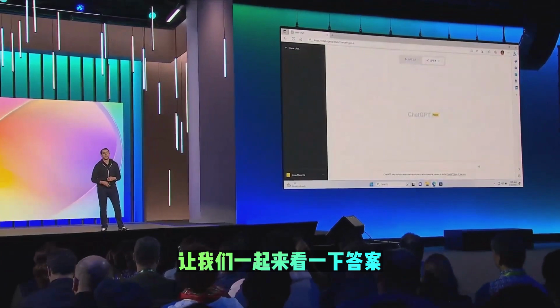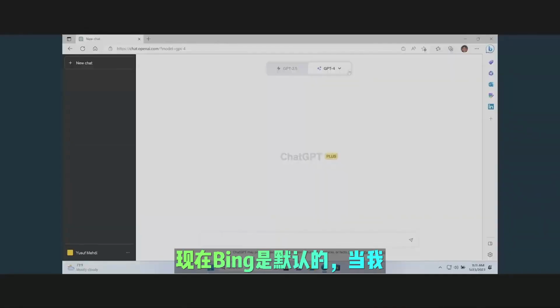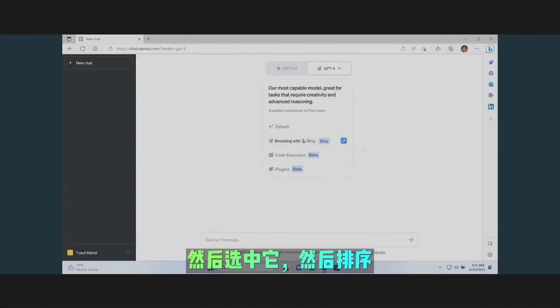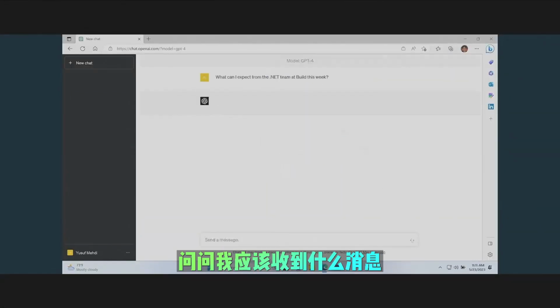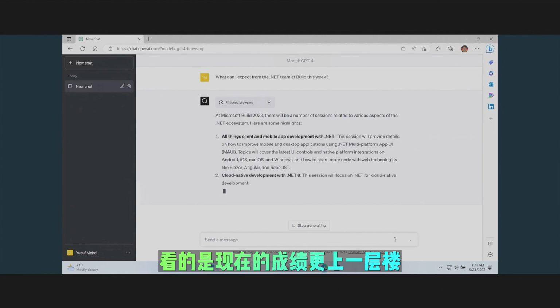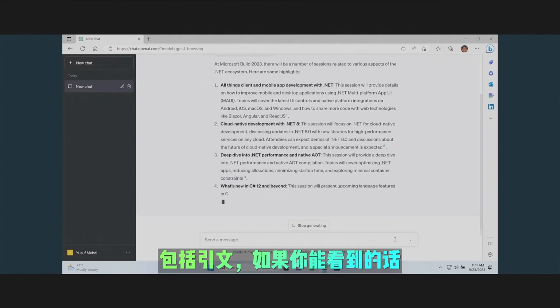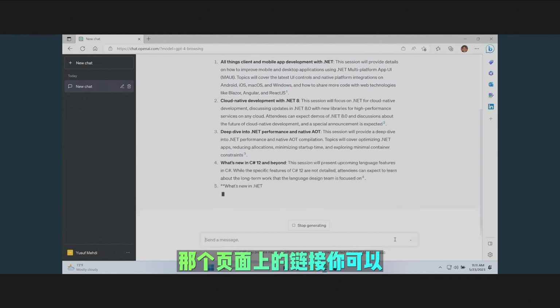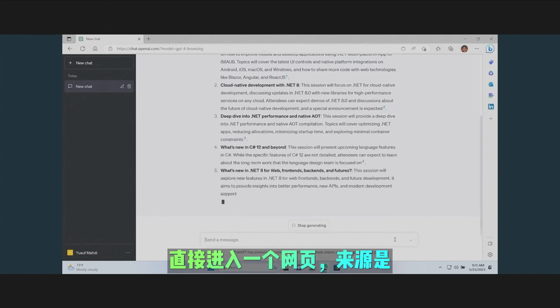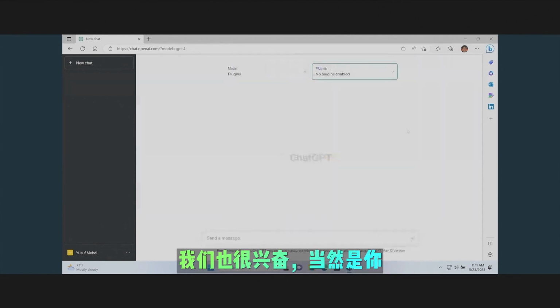Let's take a look. Here I am in ChatGPT, and as you can see now, Bing is the default. And when I come in and select it, I can now ask real-time queries. For example, let's ask what I should expect to hear about Build and .NET. And what you can see is the results now are more up-to-date. They include fresh content, and they include citations. In fact, if you can see the links on that page there, you can click those, and those will take you straight to a web page that's sourced by Bing. We're also excited. Yeah, absolutely, you can clap for it.